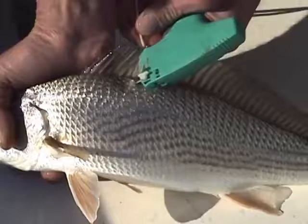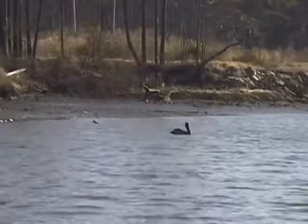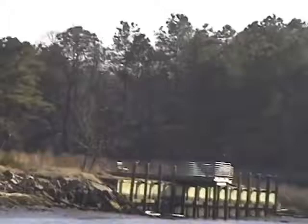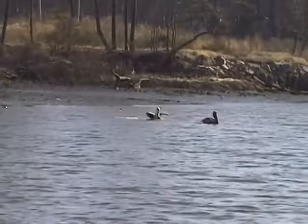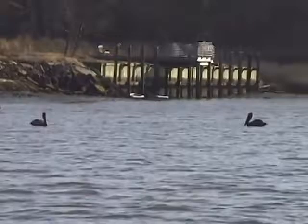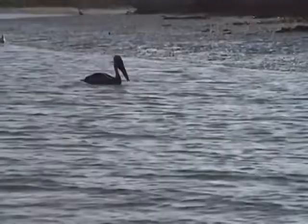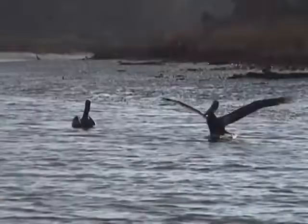Now, once that school of puppy drum started to move down and out of this creek, those pelicans were right on top of the school. We could literally get a catch with every cast, but we had to pull the fish away from the pelicans. He just settled down, though, he didn't dive. Here comes the other one. We got school coming. Yes, we do.